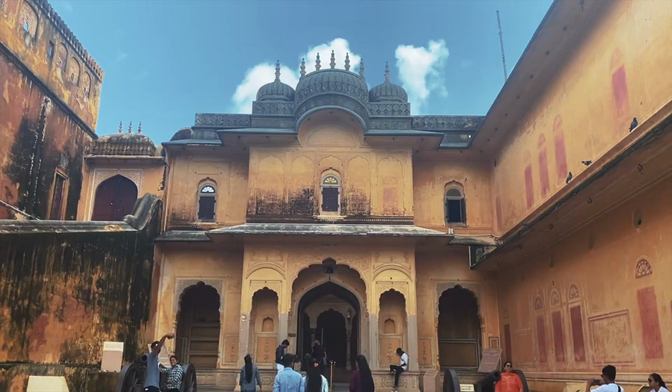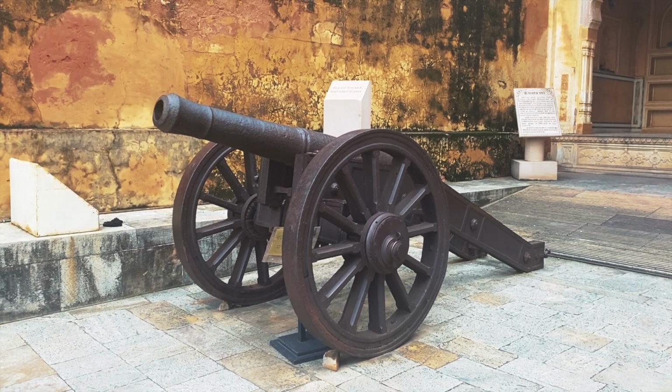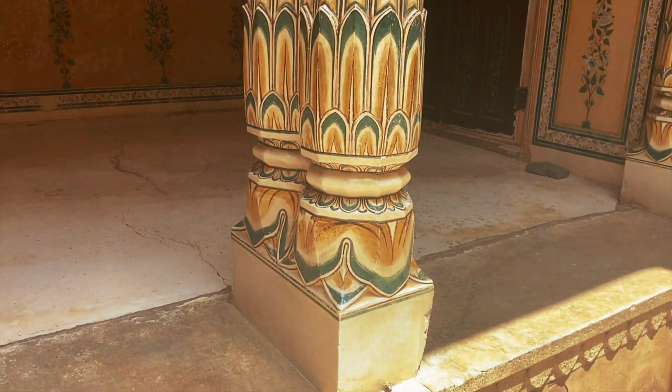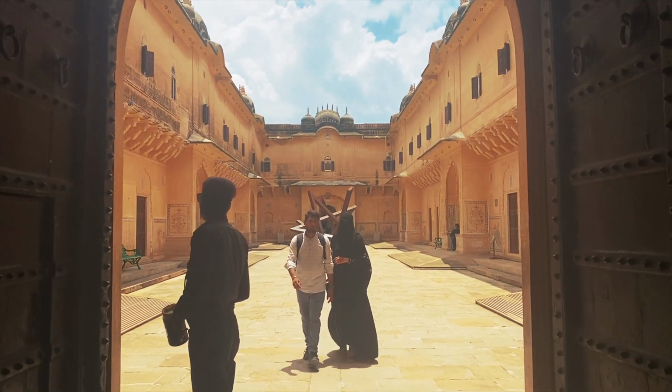So we're outside Sri Madvenda Bhawan. This is a double-storied building and it is divided into 10 apartments, one of which was used by the Maharaja himself, which is very cool. Nice to meet you! Wow, this area is very, very cool.